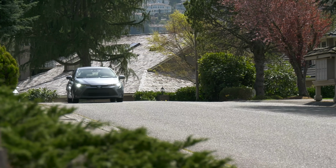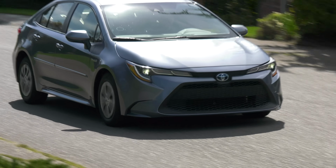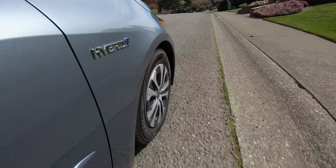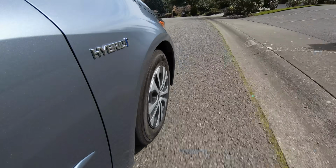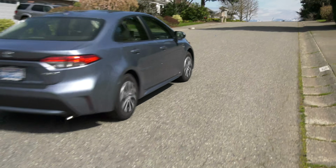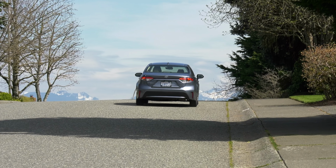All Corollas come equipped with active electronic safety tech, dubbed Toyota Safety Sense 2.0. There's automatic emergency braking with pedestrian and cyclist detection, adaptive cruise control, automatic high beams, and lane keep assist that allows more movement within the lane than I would like. It's all standard.